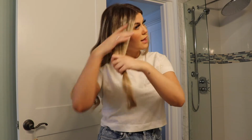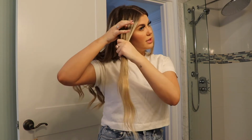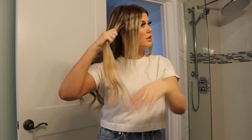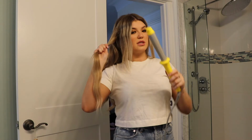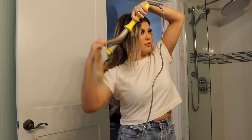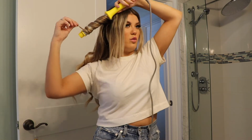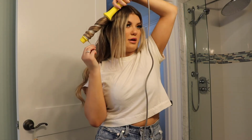Now this last piece at the front here, obviously all this hair isn't going to fit into it. I grab as much as I possibly can to put into the curl, but sometimes you just have that little front piece that falls, which is fine. This one's the most important curl that you're going to do. You're really going to want to make sure that you blend the short pieces with your extensions.